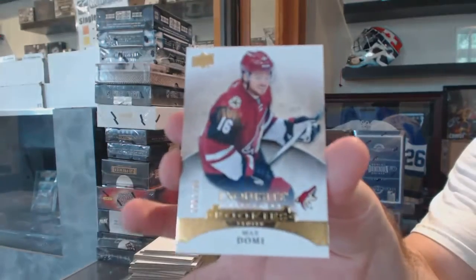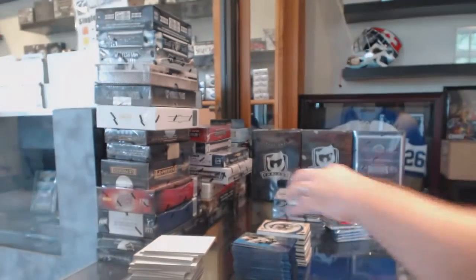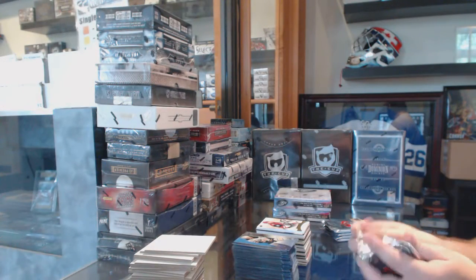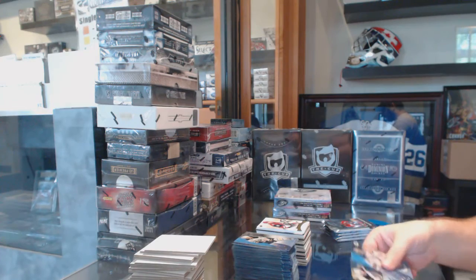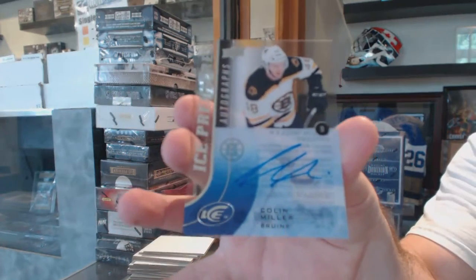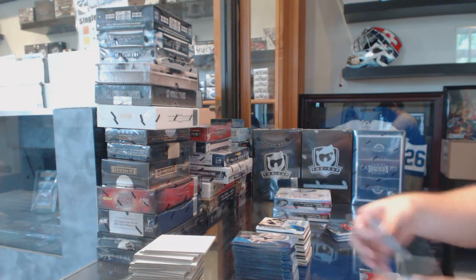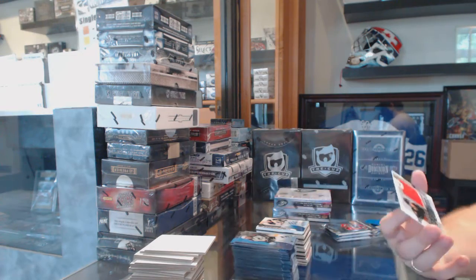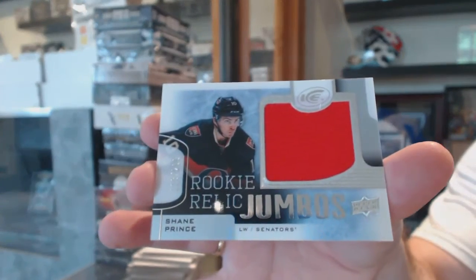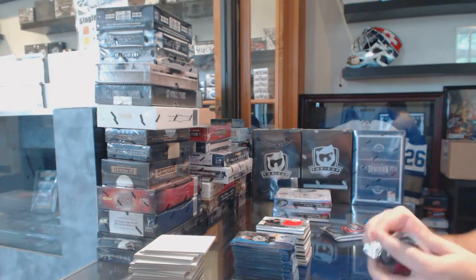Wow, another good box. For the Arizona Coyotes, a $2.99 Exquisite rookie, Max Domi. Darryl, you know how much those are selling for, right? Like, that's a pretty massive card. That's cause for celebration. Ice Premieres autograph numbered to $4.99 for the Boston Bruins, Colin Miller. Rookie Relic Jumbo Jersey, $2.99 for the Ottawa Senators, Shane Prince. You got a Connor auto out of 125 last night. My gosh, you're on fire then.